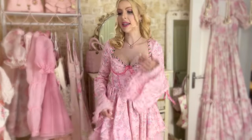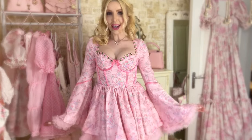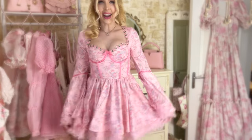This dress was pretty pricey, so actually I'm not surprised because the details on it are of a very high quality. Yes, overall I'm really happy with this dress.